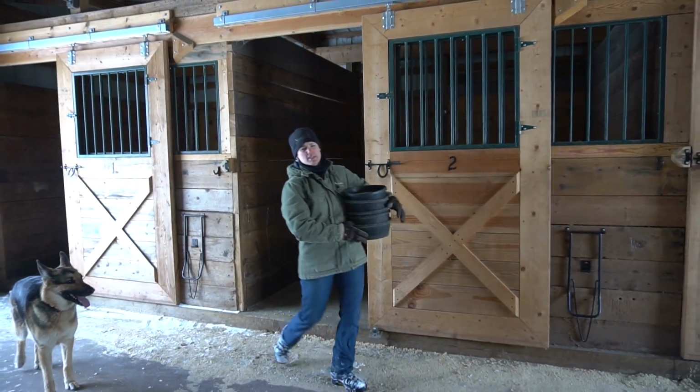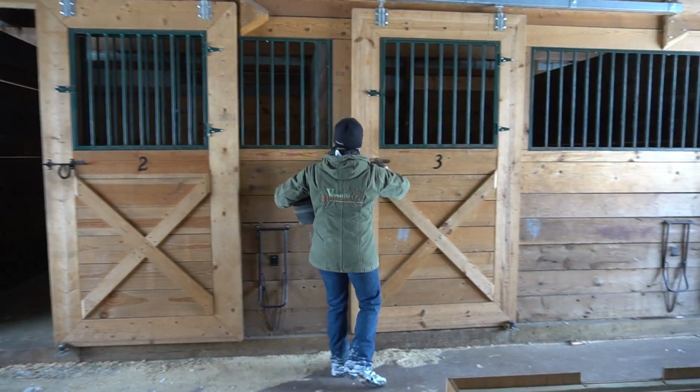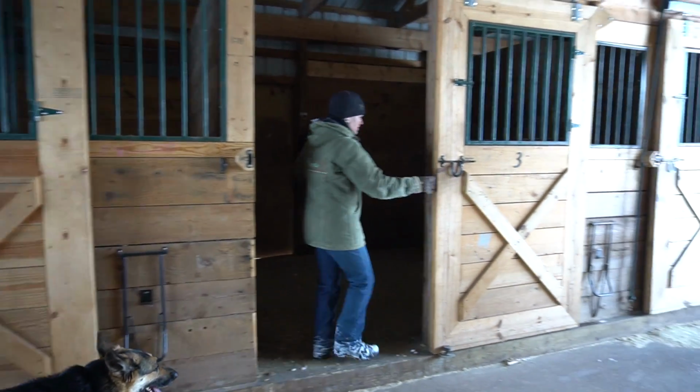And we don't keep horses in these stalls at night, so there's no mats, no shavings.